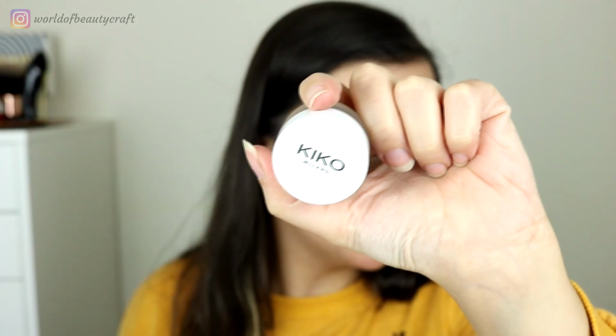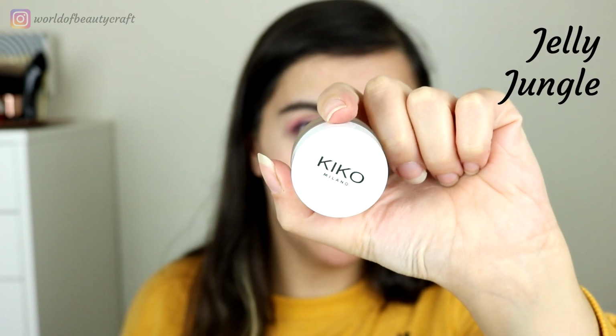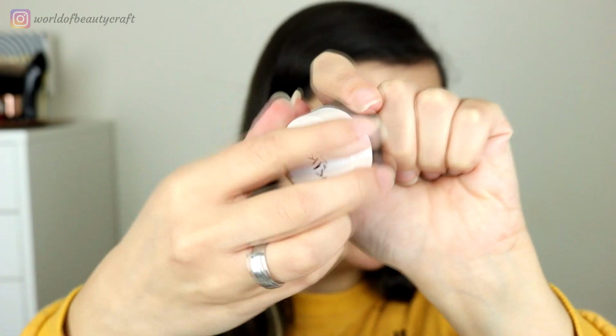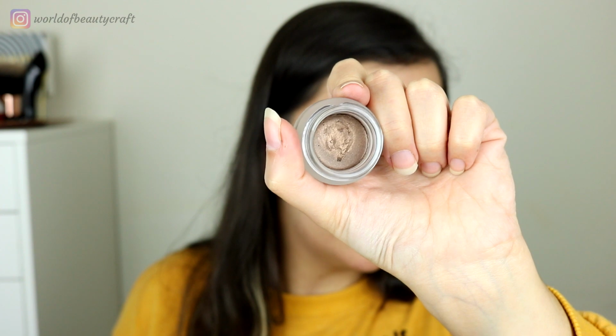And I have this one from Kiko that was from the Jelly Jungle collection. And it's in the shade 02. That is this kind of brown eyeliner and cream eyeshadow. And I'm not used to doing gel eyeliner, but I'm going to do my best. And I'm using the Jessup Detail Liner brush.